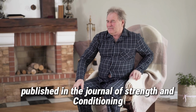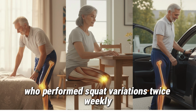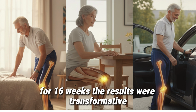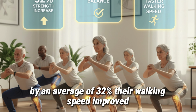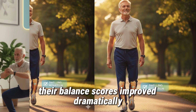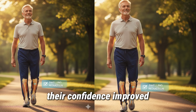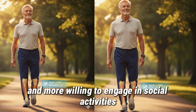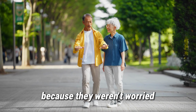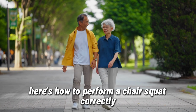Research published in the Journal of Strength and Conditioning Research followed adults over age 65 who performed squat variations twice weekly for 16 weeks. The results were transformative. Participants increased their leg strength by an average of 32%. Their walking speed improved. Their balance scores improved dramatically. And perhaps most importantly, their confidence improved. They reported feeling more stable, more capable, and more willing to engage in social activities because they weren't worried about their physical limitations anymore. Here's how to perform a chair squat correctly.